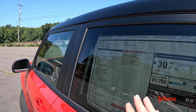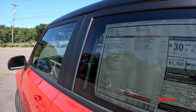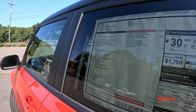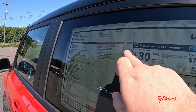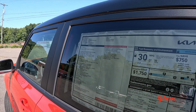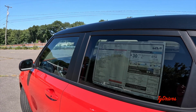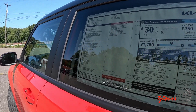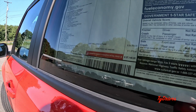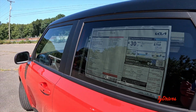Taking a look at our window sticker, we have the EX trim, which again is the top trim. Lots and lots of standard features on this trim. And then we have the Soulmate Special Edition package for $1,000. That's our wheels, our two-tone exterior color, cloth and Syntex interior, and Harman Kardon audio system. That brings us to a total tab of $27,140. What a deal!